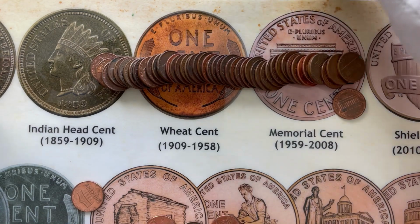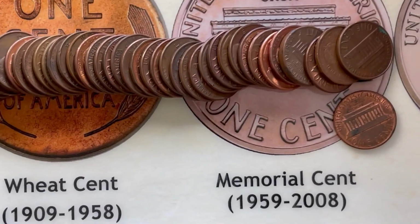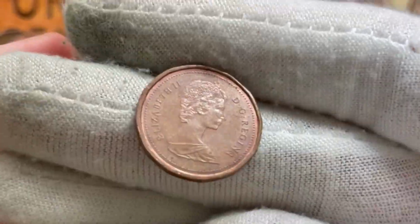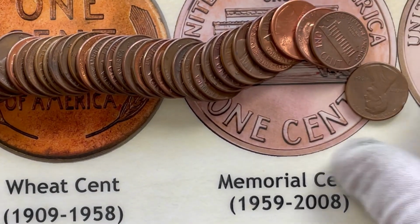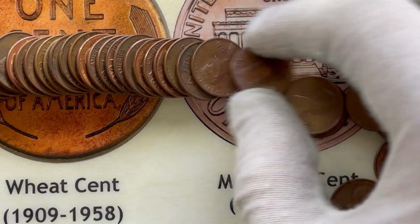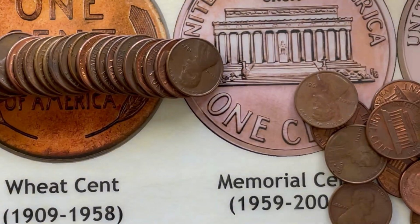All right, guys, this is the very next roll. I'm seeing some Canadians for sure. This also just looks like it has a lot of copper in it, a lot more than I'm used to seeing anyway. So starting right off on this side over here, we have a Canadian. That's going to be 85, very close to that 88, which we still need in the collection. Let's see what else we're going to get here. Like I said, lots of copper. This one looks a little older here. That is another Canadian. It's going to be 1981, okay.